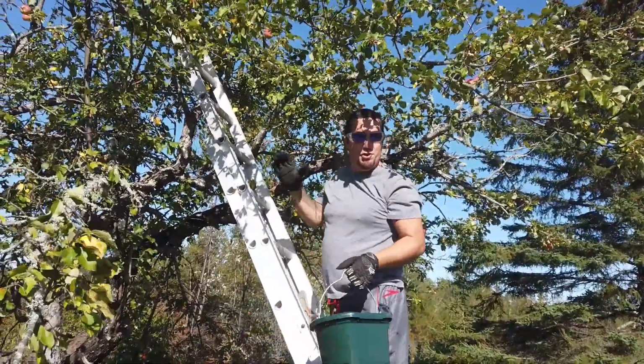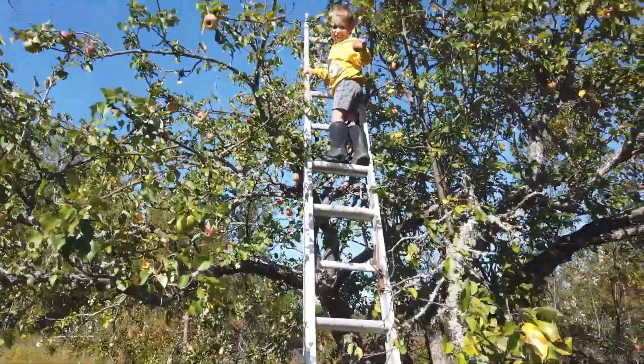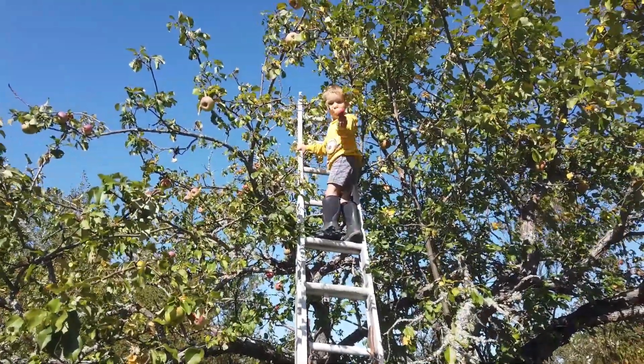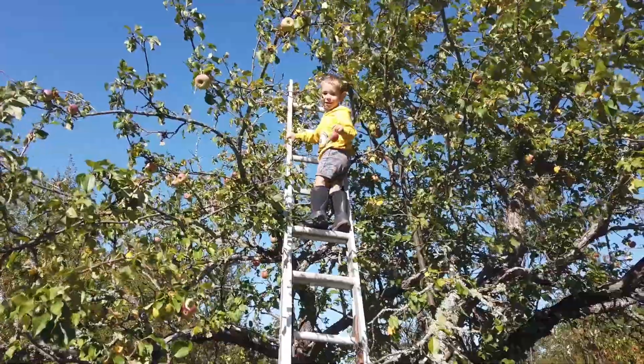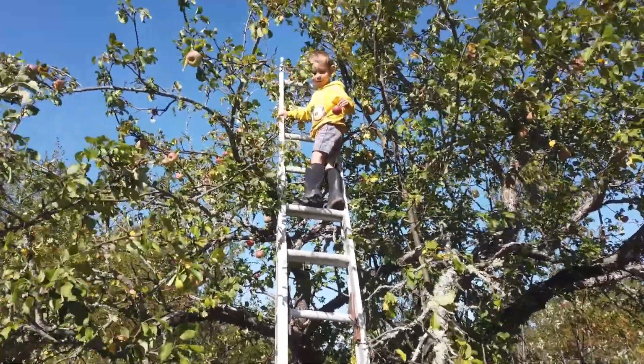Okay, we need to move to a new spot. So we have a crew today to help us. We do. We've recruited some help today because it was a lot of work last time with just the 2 of us. What? Who's up the ladder? What are you doing out there, dude? Picking apples. But that's really dangerous. I know. And you're really high up.